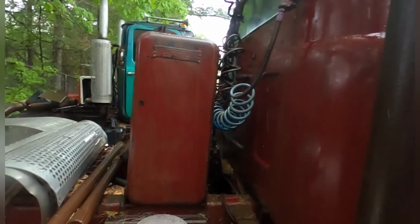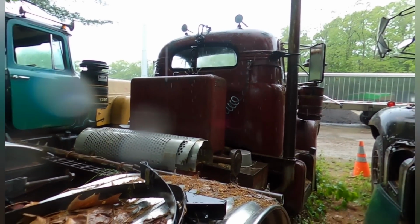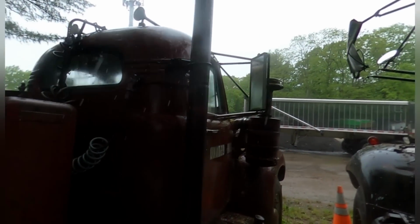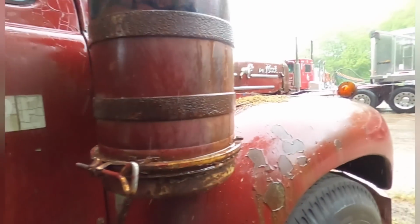Then we got a B model. Hydraulic tank on the back, twin screw. I'm gonna pull up the rag here, sorry. This is not a professional video. Just me. Just a trucker with a camera, trying to record history. United Pipe.